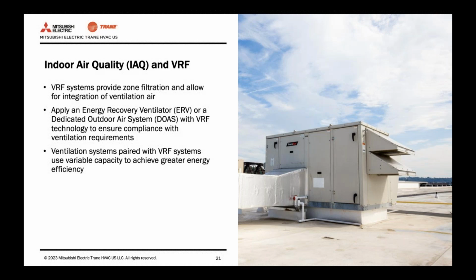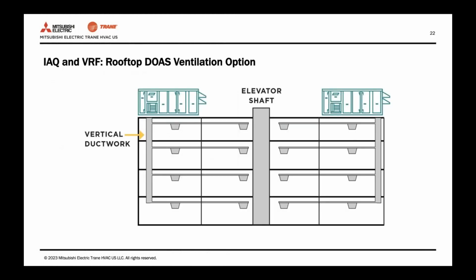No doubt they add cost to the building, but remember, equipment cost alone is not always the true measurement of first cost in constructing a community. So let's take a deeper look. Two rooftop DOAS units are shown here in this diagram, one for each wing of the building. You can see the size of the equipment and the need for vertical and horizontal duct shafts throughout the building.